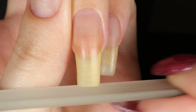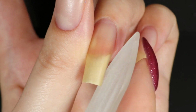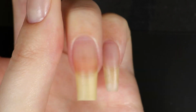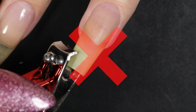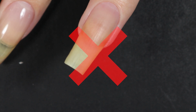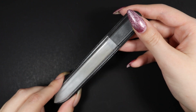I just also wanted to show you how I normally file my nails when I'm not doing it for the camera. I have my nail facing me straight, and that's how I check if I'm filing them evenly. Side note, do not use nail clippers to shorten your nails if you're trying to grow them out. This may create micro tears in the nail plate that will turn into nail breaks. I highly recommend using a glass nail file instead, which has a finer grit than emery boards and that can last a lifetime.